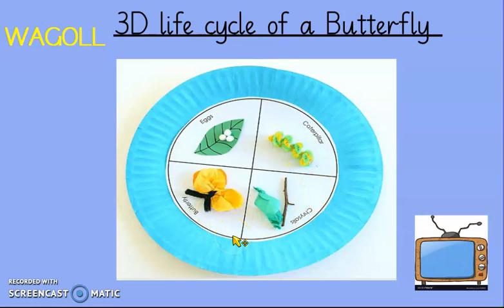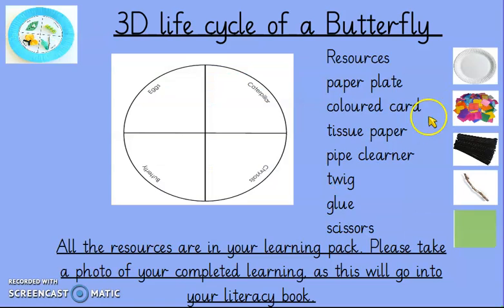Now the video shows you some ideas how to make your life cycle really, but if you want to come up with your own ideas, that is absolutely fine, but use the video as a guide to help you. Okay, so these are the resources that you should have had in your learning pack. So paper plate, coloured card, tissue paper, a pipe cleaner, a twig.